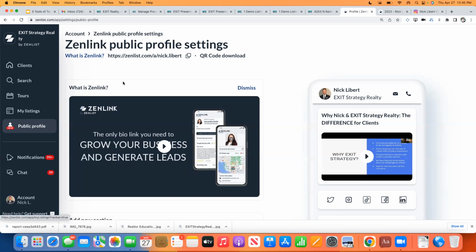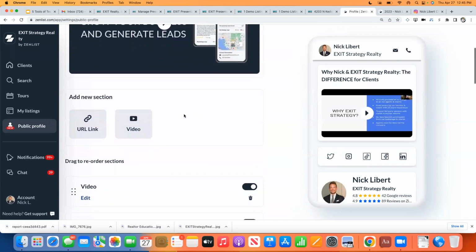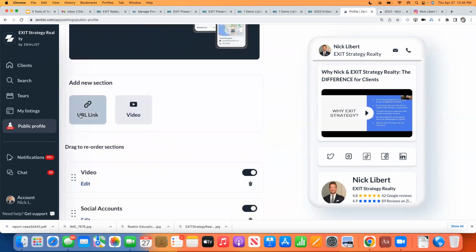Public profile. And then at this, what does it say? What is Zenlink? There is the Zenlink. But then you don't need to put that Zenlink anywhere right now. You don't need to copy that. You're going to go down to add new section in your public profile. Add new section.